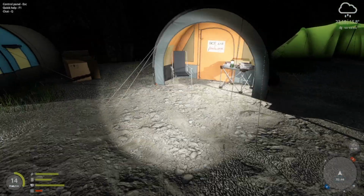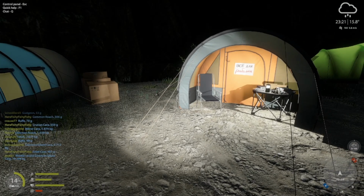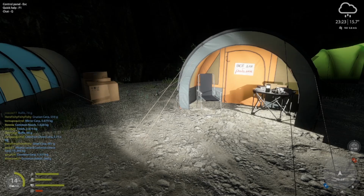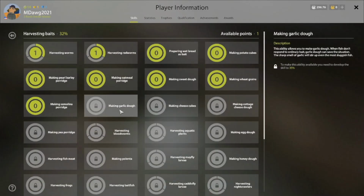I think, you know, it's tempting. We may do a little bit more Belaya fishing next. I'll just see how I'm feeling. The other thing is we want to go to Winding and try the bream spot there. But I think if we're going to do that, first we spend a little bit of silver to try to get harvesting baits up to 35%. And so we can at least use garlic dough.